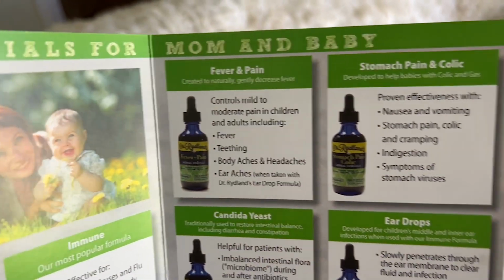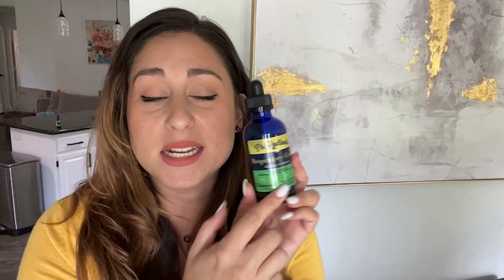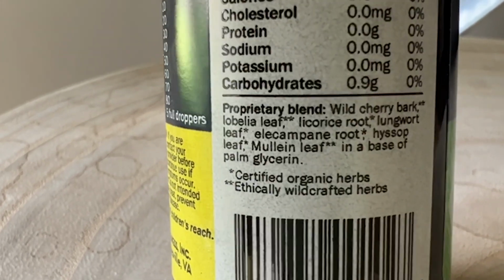And they have a lot of other good formulas. I'm probably going to be trying this eardrop one next. And I just love the ingredients. It is stuff that you find in nature, and it is put into a dropper so that you can get quick, easy access to it.